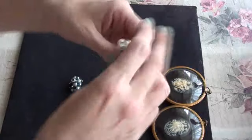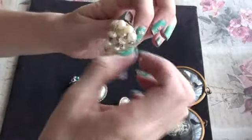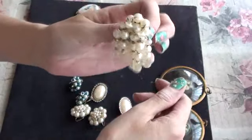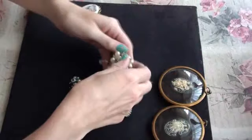Then at another store I saw this, and it is an earring, not a brooch. I do love the brooches, but he only had the one. He couldn't find the other one, so I got that for 50p, which again I absolutely love because I love these dangle pearls. So I got that.